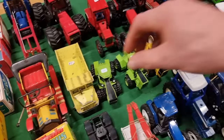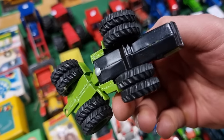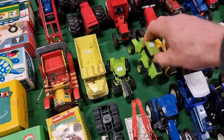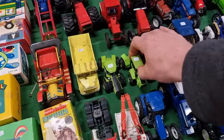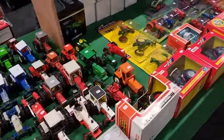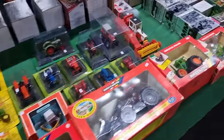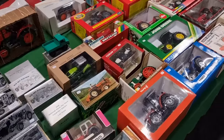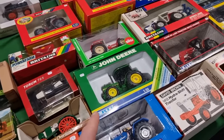Here they are. These are 1:64 and they're from the brand Airtel, if I'm right. I don't see any brand name. These are really cool. Those are my favorite tractors. Big tractors. Okay, we got from the brand Britains. John Deere, also from Airtel.